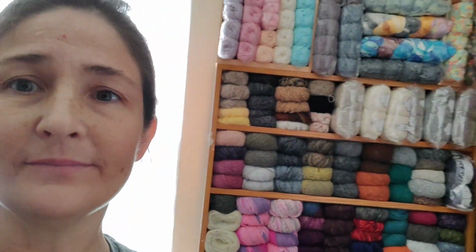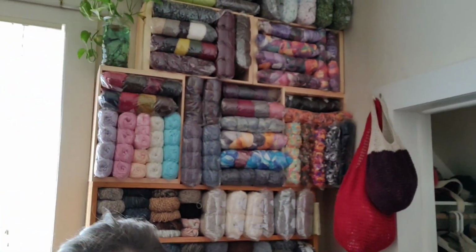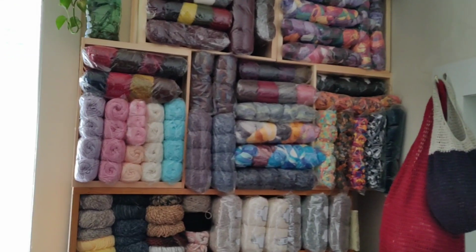Okay. This is my ice yarn corner. It's not as crammed. Here, I'll try to do it like that so you aren't getting so much light. Let me go like that.